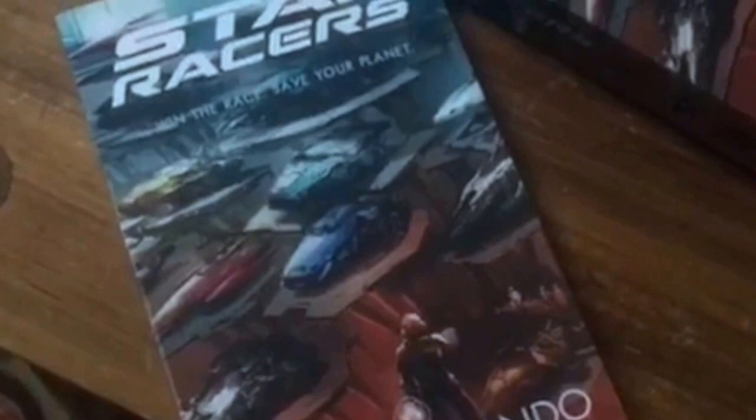So they're all in it to sort of save their planet, you know, on a big race, obviously the adventures and stuff that go on. But I'll leave the kids to let you know about what goes on in the book, but it's a very, very cool book. Let's see.